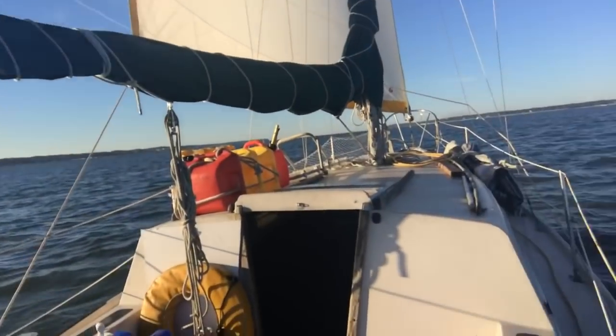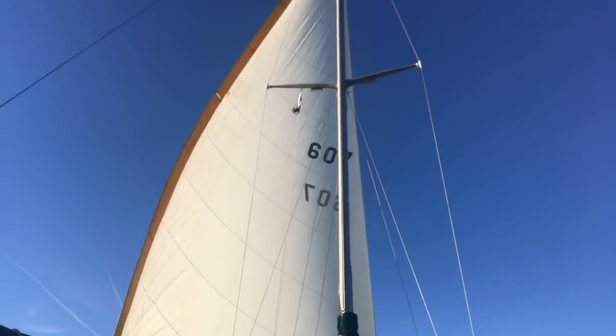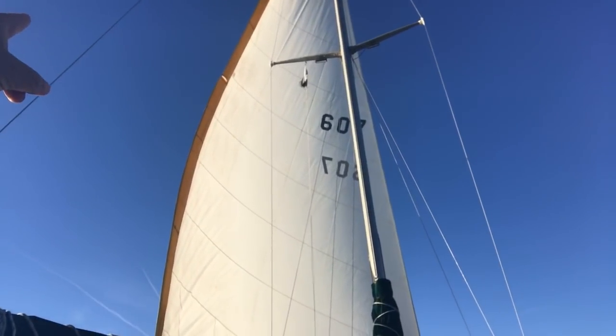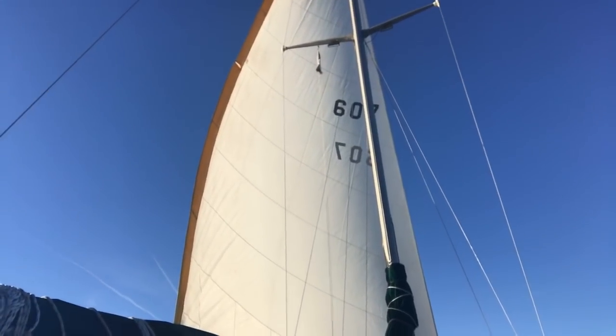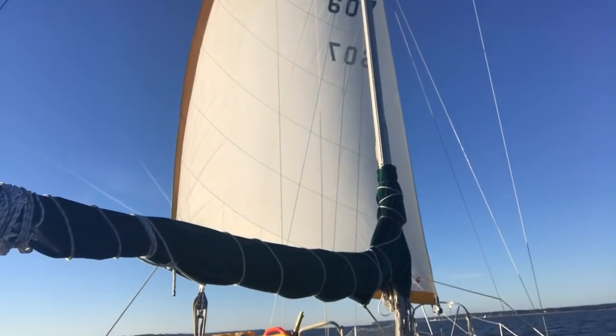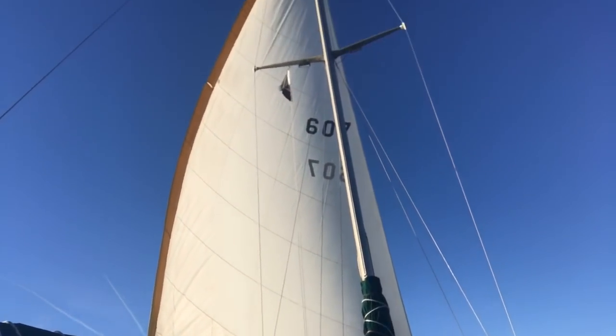Anyhow, I thought you guys might want to see the 607 flying. There she is. Now I can see she's got a tear in the line right there. Needs to be sewed up. But there's the 607 flying. Pat and the Jolly Roger up there.